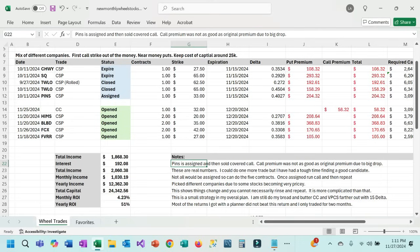Pins is assigned and then sold covered call. Call premium was not as good as original premium. So in my original video, when I looked at these, and it was, I believe, an up day, the call premium was a lot higher at that time. When I actually sold the Pins covered call, it was definitely less. These are all real numbers. I could do one more trade, but I have had a tough time finding good candidates. So it did take me quite a bit of time to find some good candidates for this.